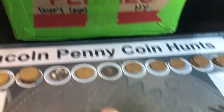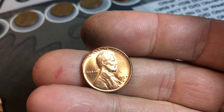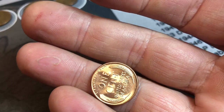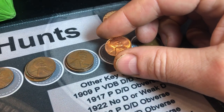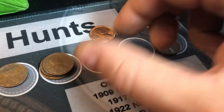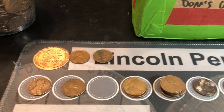Roll 38 is going to have a beautiful wheat cent in it. Take a look at this blazer. 1957 Denver. Wow. That is a thing of beauty. I will not get mad at that. And it is our first red blazer of the box. Didn't expect to find one, but happy that we did. 24 wheat cents, a variety, and an Indian head cent.